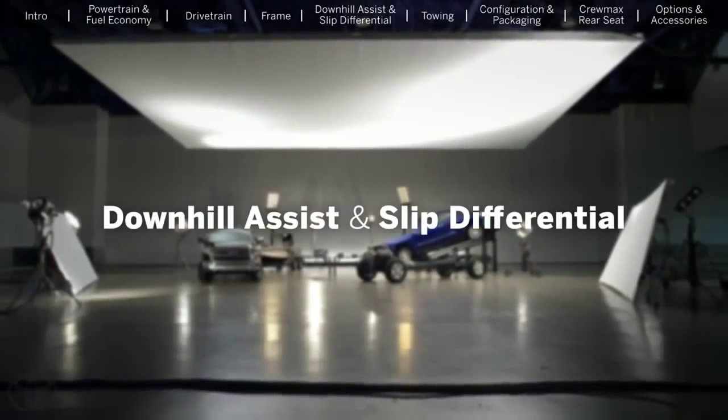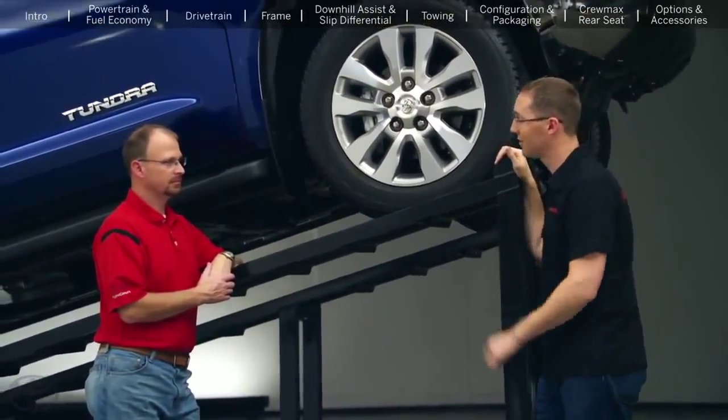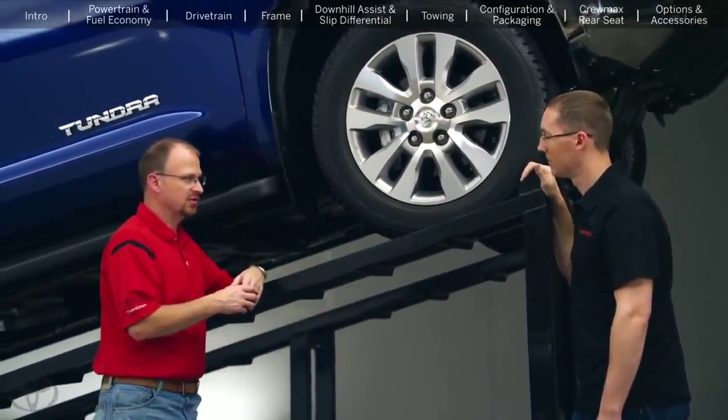One forum member was asking, does the truck have a locker? And then someone else asked, does it have downhill assist control? That's a really good question. As we've gone through and looked at things we can do to improve our truck, we investigated whether we should offer a locker on this truck. We investigated downhill assist as well. And we just didn't see a lot of support or customer demand for these features.